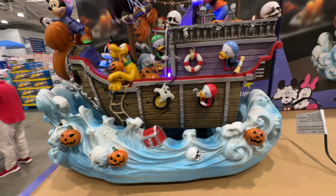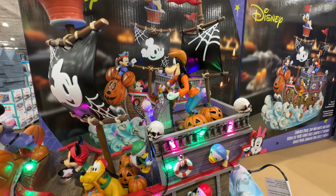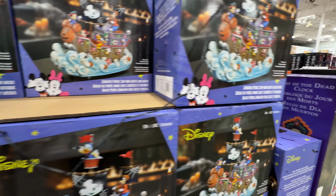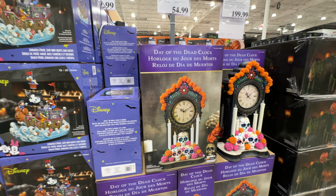I love the motion, and it's got blinking lights that kind of don't really make a whole lot of sense, but it's definitely eye-catching. For $89, it's a bit pricey, but you're going to have to pay a lot for Disney decor regardless. I wish this was out when I did my Day of the Dead theme.